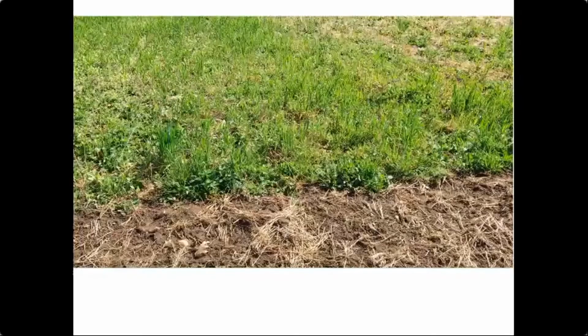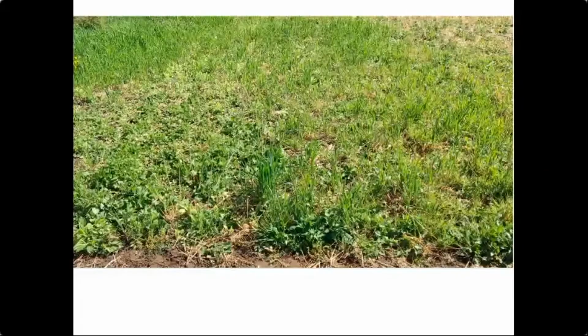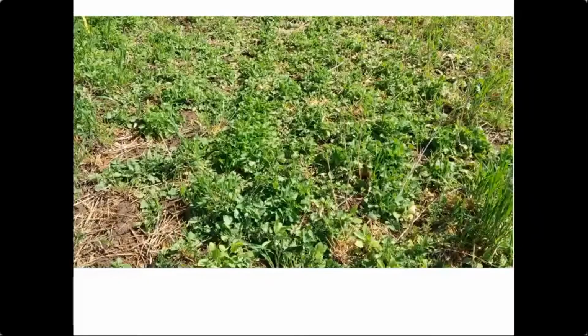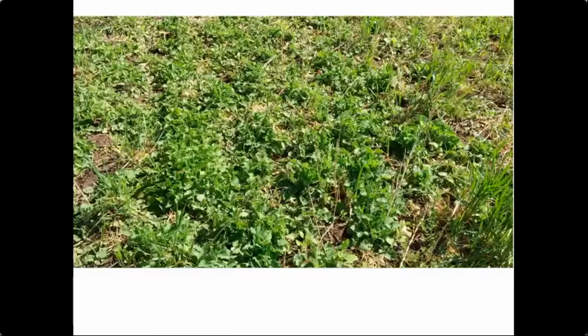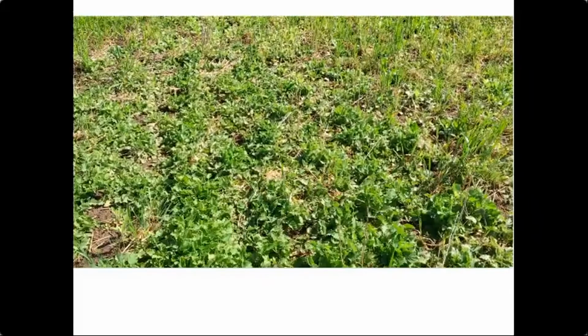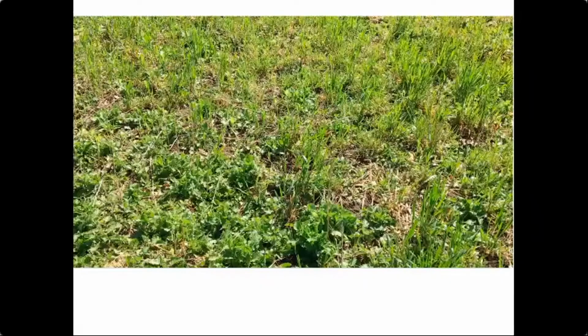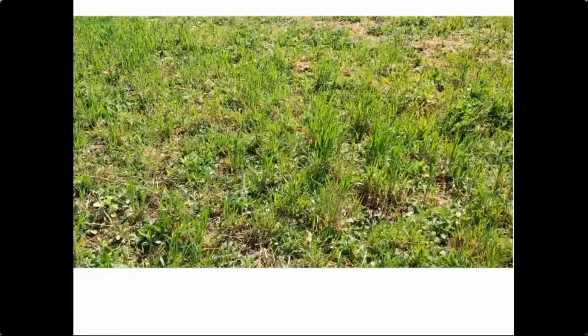It looks pretty clean. Compare that to where we did nothing, and it's got tremendous biennial and perennial weed pressure, not a nice environment to plant into the first week of May. So the combination of cover crops with fertilizer and fall weed control put us in a position where we can start clean and stay clean. And that puts us in a good position going into the spring.